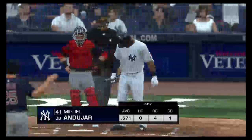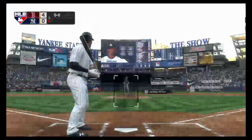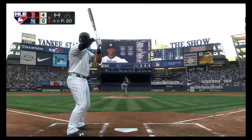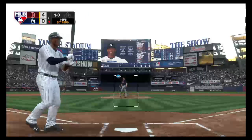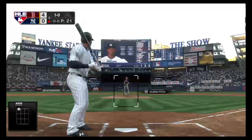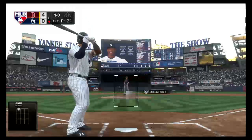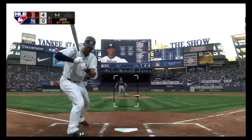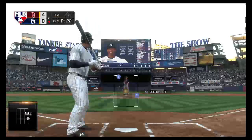Here's Miguel Andujar now, and they've got some work to do early on. Down 4-0 already. Lots of baseball left in this one as we're still early on, but you don't want to fall too far behind. They're already down by a bundle, and one of the things you want your leadoff guy to do is get on and set the table for the big boys to start driving in some runs. A ball and no strikes. And he fires in a strike this time to make it 1 ball and 1 strike.